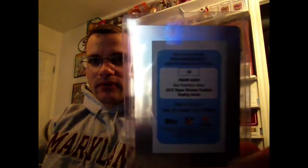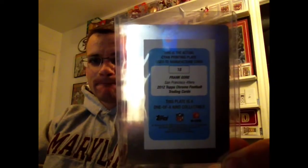2012 Topps Chrome Cyan printing plate of Frank Gore. And with this bad boy right here, and I found it on eBay, pretty excited about it. I also have the black printing plate. I also have 13 card rainbow of 12 Chrome, and I have his superfractor. So two plates to go, and I have like the entire Absolute, as I call it, rainbow. So I'm pretty excited about that.